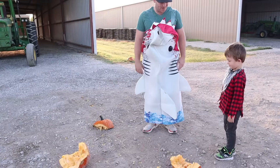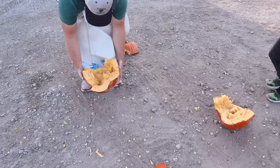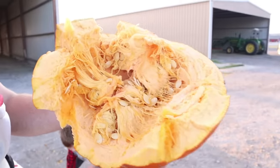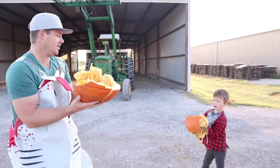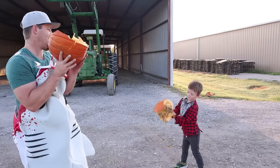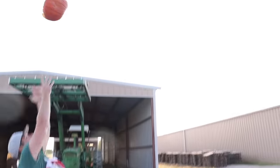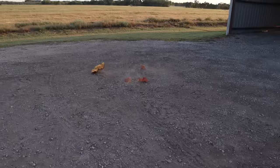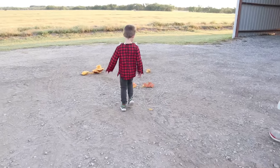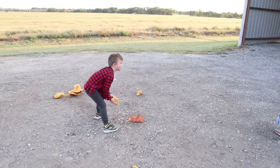Whoa, that pumpkin kind of blew up, didn't it? That's pretty crazy. Ugh. Have y'all ever seen the inside of a pumpkin? Ooh. Pumpkin pie. How you made pumpkin pie. Yeah. You just got dirt on it. You ready? Ugh. Throw it.